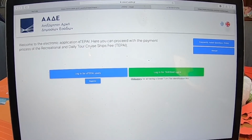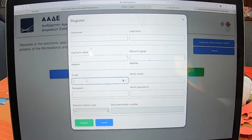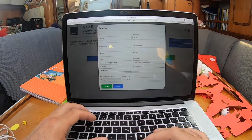Okay, so the next step is you need to register yourself. First name, last name, mother's name, father's name, email, which is optional so you don't need to put it, verify email, and you need to put the password. What is very important here is the passport or identification number, because you're going to need that number afterwards to log in. So just make sure you know which number you used. Register.